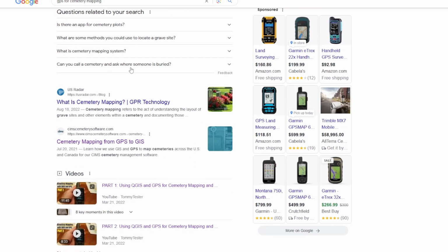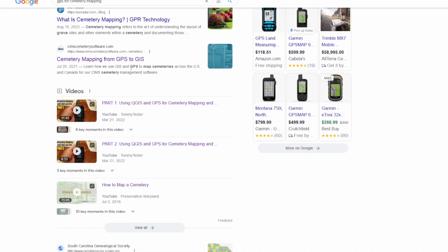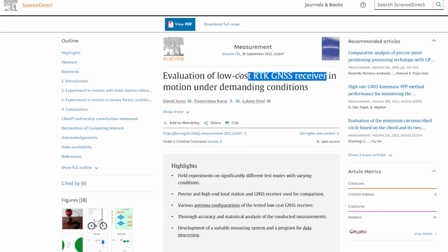But by a stroke of luck, I found a research paper published in September 2022 about evaluating a low-cost RTK GNSS receiver. GNSS, that's basically what we call GPS in the US. RTK is real-time kinematics. That's a service that adds accuracy. The paper concluded the u-blox ZF9P performs extremely well. It achieves centimeter accuracy and the results declared by the manufacturer.